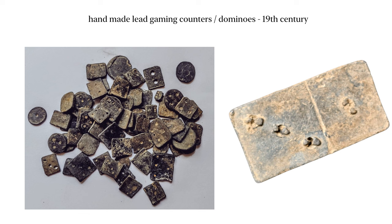I'd love to be able to go back in time sometimes and see exactly what these were used for. It would be just wonderful, wouldn't it, if we could just go back and get the answers to all these questions that these mudlarking finds bring up. But for now, our imagination will have to do.